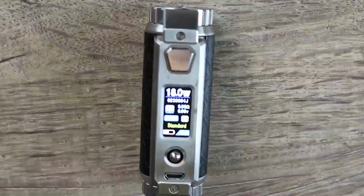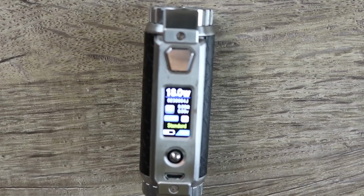Next up in our best vape mods of 2018 is our best high-end vape mod category. We got to start this category off with the Yihi SX Mini SL class. Not only is this one of our favorite single cell mods of the year, it may be one of our favorite mods of all time up until this point.